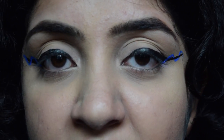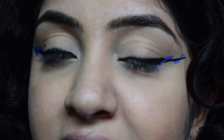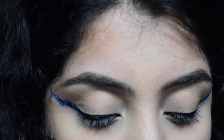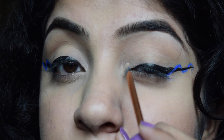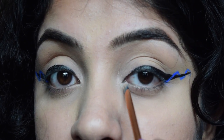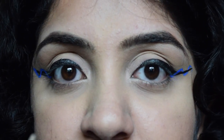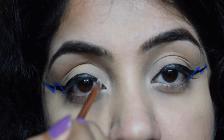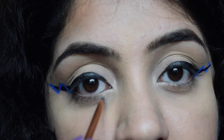And now what I'll do is that I'll apply some white eyeshadow on the inner corner of my eyes, and just a little bit of white kohl pencil on my waterline, just to make the eye look more intensified and really stark. So what I'm doing is I'm taking a creamy white eyeshadow and just putting it in the inner corners, just like so. What this will do is that it will instantly brighten up the inner area of the eyes, and it will also make the look fall together.